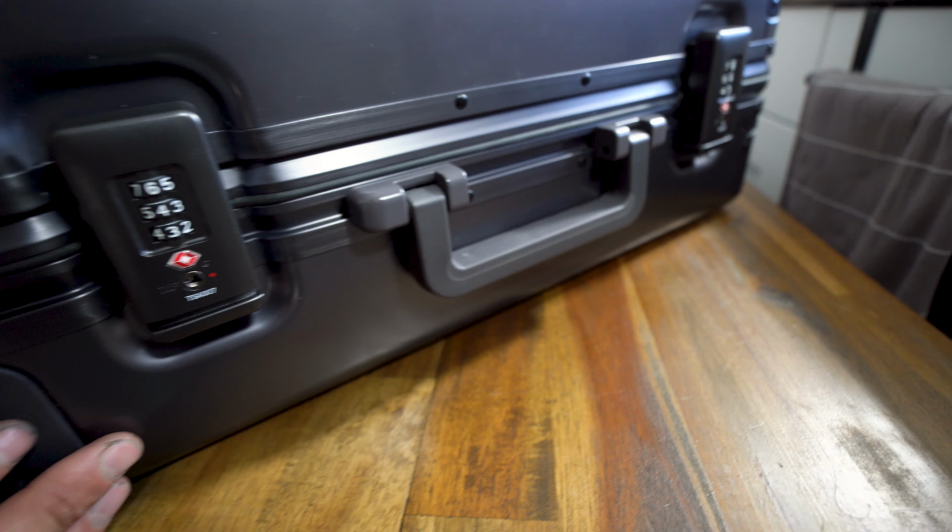We have been testing out these two suitcases for the last couple months. We've gone on a few different trips. We've really enjoyed having them.